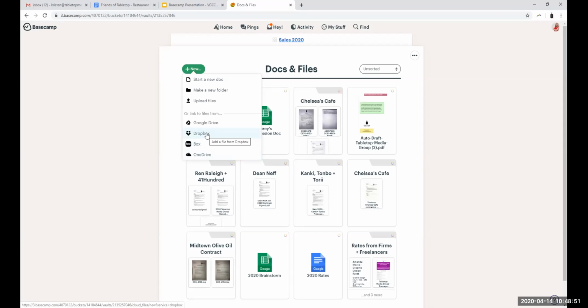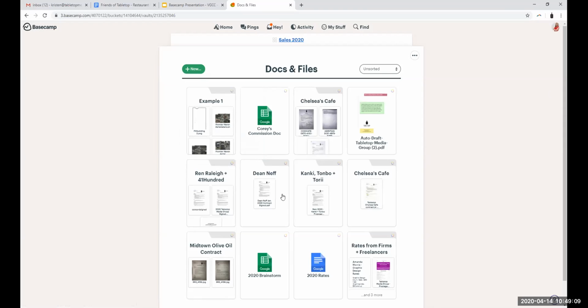So I know later on in our session about doing business remotely, we'll also talk about Dropbox and Box. Those are other great tools, kind of like Google Drive, where you can store documents and images and things like that. And OneDrive is something similar as well. I have that on my home computer. So docs and files, a really wonderful way to help you keep it all organized.